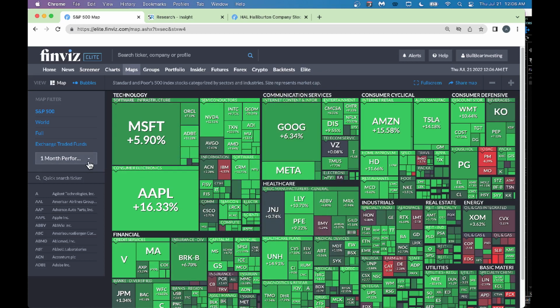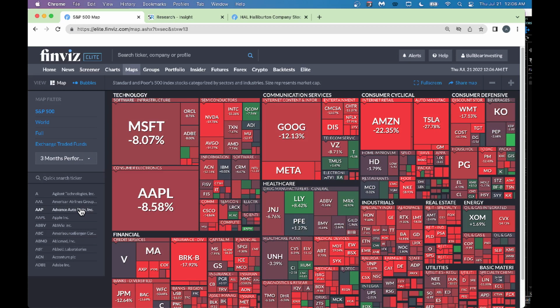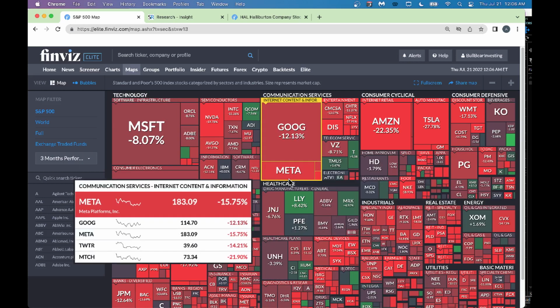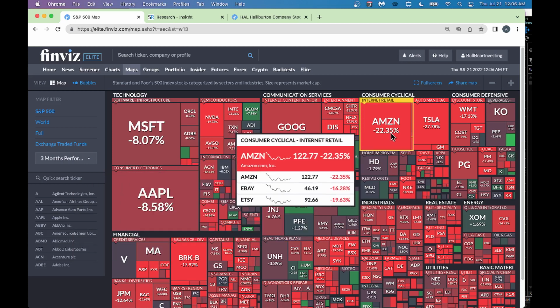And then I would look at maybe a 3-month performance to see what's going on. Look, in the big picture, 3-month, all these great stocks are down big time. Microsoft, Apple, Google, all down. This is when I look at some of these stocks and start buying them slowly.